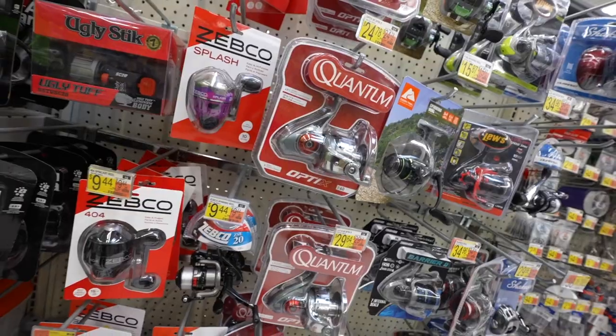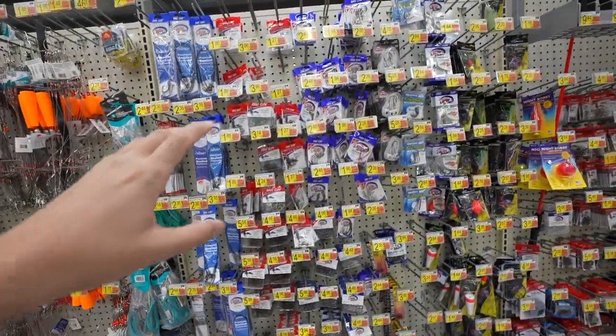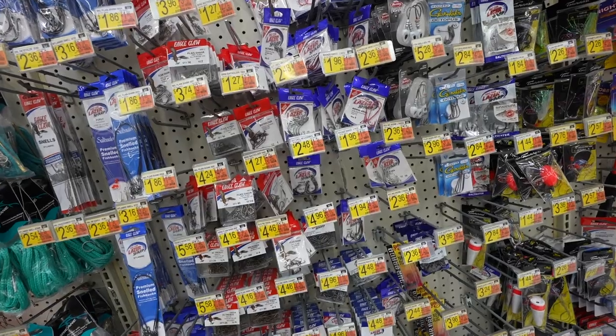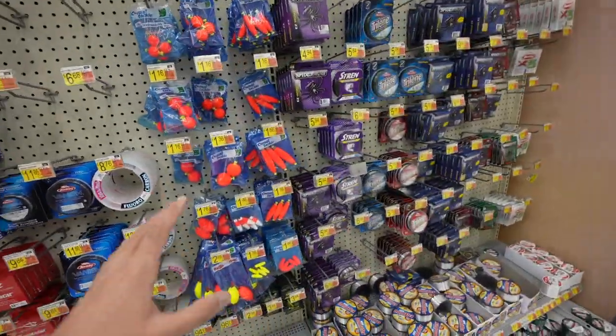There's only a few holes in the reel wall. We have all the terminal tackle here. Like in the summer, they were running low. This was a big hole where all the hooks and everything are. And yeah, line, bobbers, they have pretty much everything in stock.